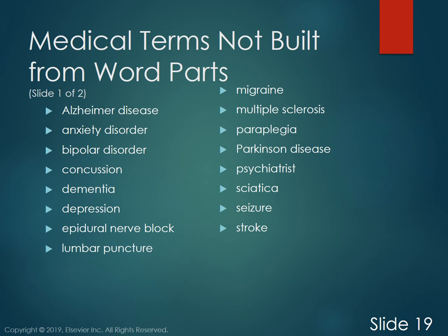All right, how about some medical terms that are not built from word parts? The first one listed here is Alzheimer's disease, and we usually abbreviate this as AD, capital AD, for Alzheimer's disease, and this is a type of dementia. Now, again, if we live long enough, just like I said with cataracts, if we live long enough, we're going to start to have some signs of Alzheimer's, all right?